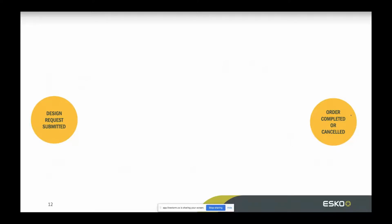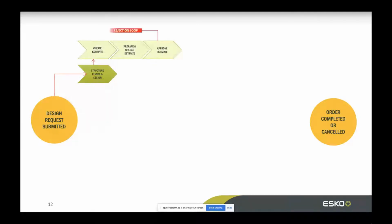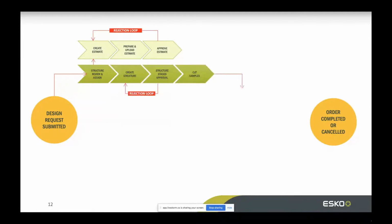So in developing this solution, Esko consulted with several of our customers, and we asked them straight up, hey, what is required for a project to go from beginning to end in your facility? Starting from the moment a request is submitted to the point at which an order is completed or canceled, or you no longer have to worry about it, right? So this ready-made solution took all of those answers into consideration, and we built pre-configured workflows that take into account the creation of estimates, structural designs, and of course, artwork.